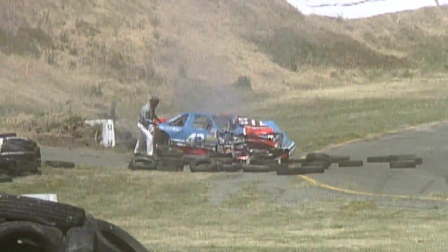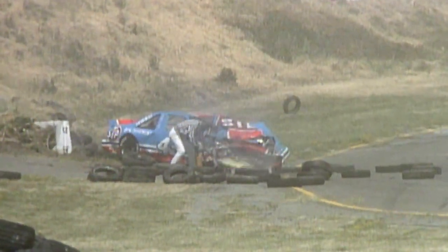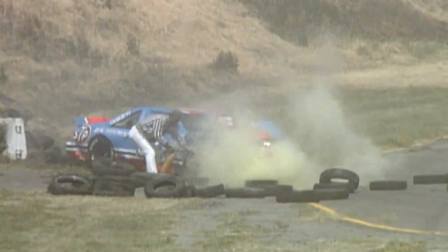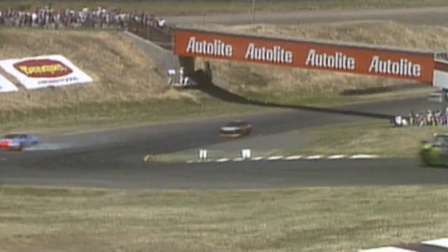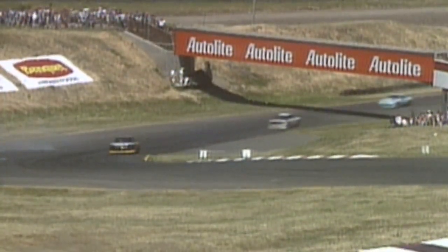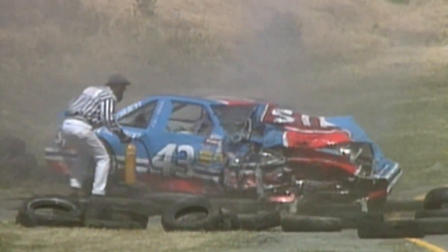Another full course caution is going to come out, and Richard Petty has had serious contact with the tire barrier. Here he is. He's coming under the auto light bridge right now. Richard Petty, and you can see he locked up the brakes and it just wouldn't turn. The car went hard into that cement barrier, which was protected by some tires. Couldn't see the actual impact with the wall, but there's how much the car was torn up.